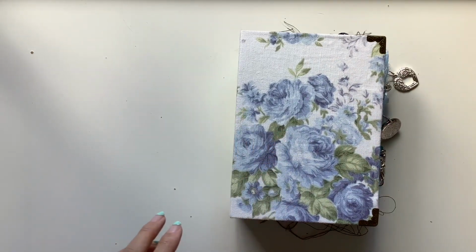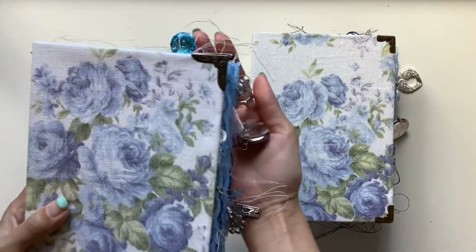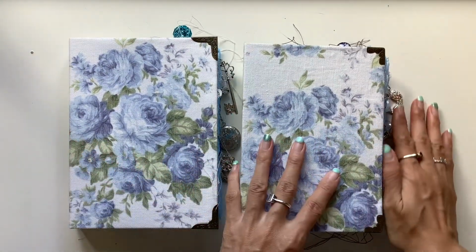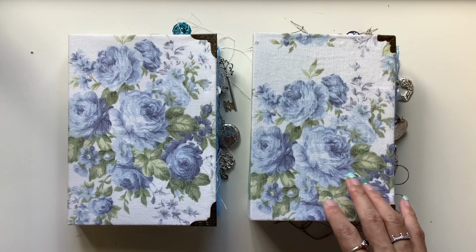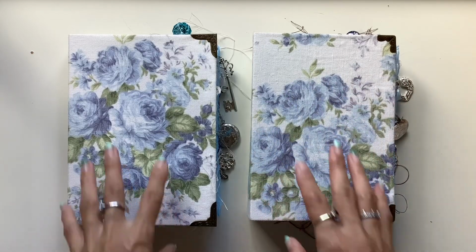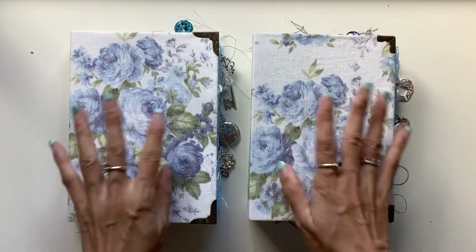And here is the little sister. Three signatures. Love them. It was so fun to make these journals. I've had them in mind to make for quite a while, to combine the vintage French with the floral theme. And to do blue, my favorite color, just made me very happy, and I'm so glad to end the year with these two journals.